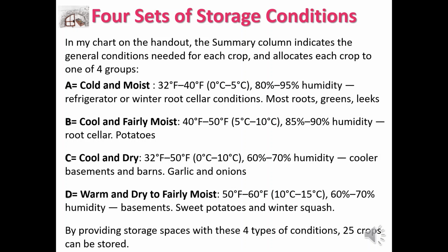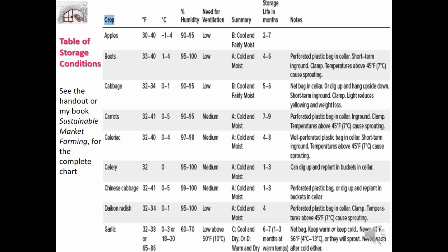Type C are the cool and dry conditions, 32 to 50, quite a wide range there. 60 to 70% humidity, somewhat dry, it's not a desert. This is for garlic and onions, so you could use basements and barns for those sort of conditions in the winter probably. And then D is warm and dry to fairly moist, 50 to 60 Fahrenheit, 60 to 70% humidity. And that's for sweet potatoes and winter squash. And remember, look on the handout for this chart. This is only part of it.